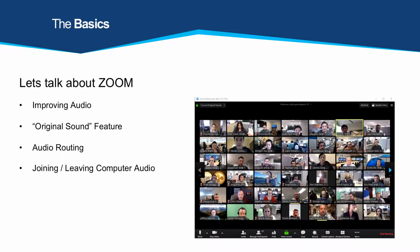So we're going to talk about improving audio in the Zoom platform itself. I'm going to teach you about the original sound feature, audio routing, being able to select what input device I'm recording that's going into Zoom and what output device. In other words, all the people on the Zoom call, where's their audio going to go? And there's reasons you really want to separate that. And sometimes I even use two separate devices, one for my mic, something else for my listening.